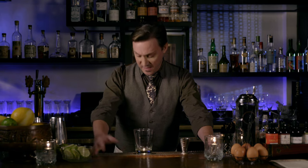I'm gonna be making the Chinatown Syndrome, which is basically just an embittered version of an old fashioned. We're gonna use three of my favorite things, which is coffee in the form of a cold brew Demerara syrup, a little Amaro, which we'll get to, cream sherry and rye whiskey.